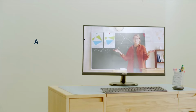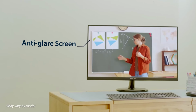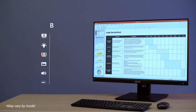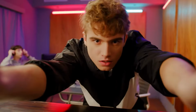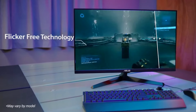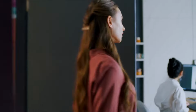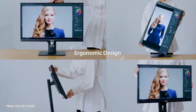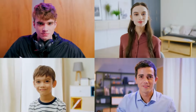And as we wrap up this in-depth comparison, I want to touch on a crucial aspect of sustainability. In today's world, it's more important than ever to consider the environmental impact of our choices. Absolutely. We did some digging, and it turns out Dell has a commendable commitment to sustainability. Their G2724D monitor is EPEAT Gold registered, meaning it meets specific criteria for energy efficiency and reduced use of hazardous materials. That's impressive. What about ASUS?